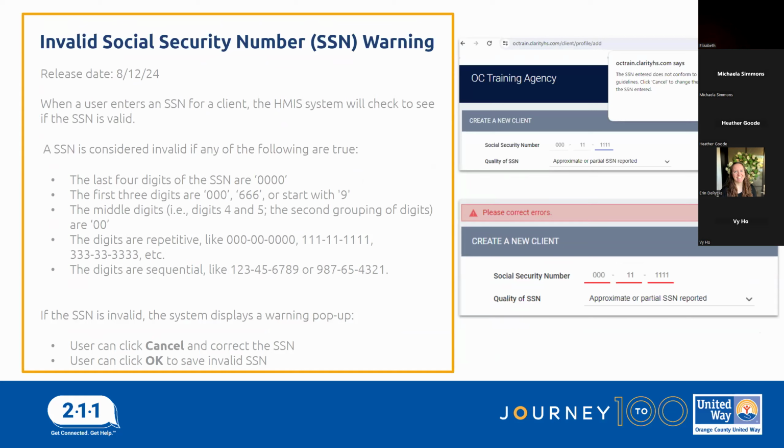Question: does the quality of SSNs change if all zeros are entered? Yes. When all zeros are entered, there's going to be a pop-up window indicating that the SSN does not follow the Social Security Administration guidelines. Users have the option to click OK or cancel and make those corrections. When the user clicks cancel, they can correct that data entry and then click save. If they do click OK, it's going to adjust the quality of SSN to the appropriate response.